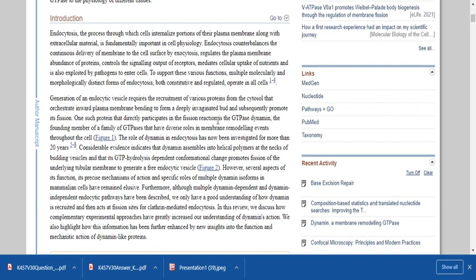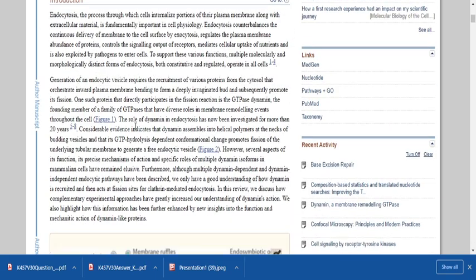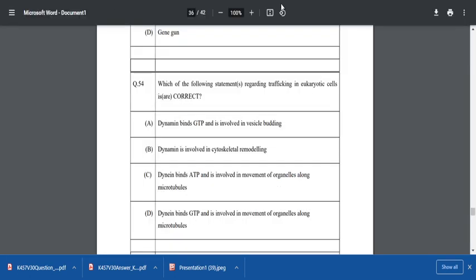Okay, here they had described the role of dynein, and what is the role of dynamin? Sorry, dynamin in membrane remodeling. So it is used in membrane remodeling. Friends, at least you can challenge this question by reading the article fully. Dynamin binds to GTP and is involved in vesicle binding is also correct, and dynamin is involved in cytoskeletal remodeling is also correct, and dynein binds ATP and is involved in movement of organelles along microtubules is correct.